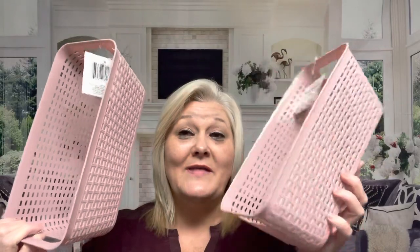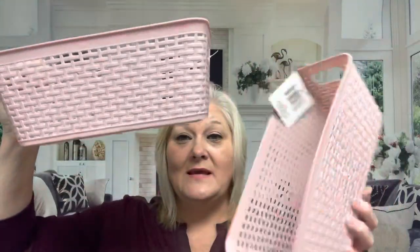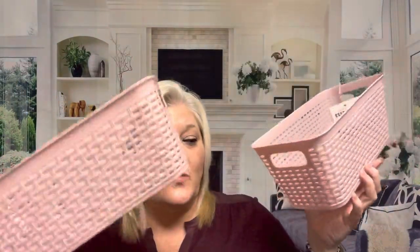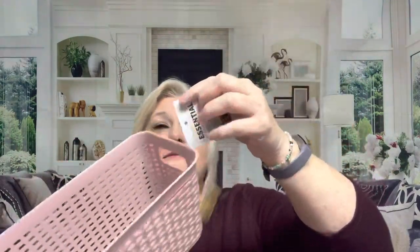you know, I started doing Dollar Tree hauls because of things like these baskets. So they're bringing them back, guys. This right here, I love the kind of basket weave on this. I love the deepness of it. These are definitely going to be under my bathroom sinks to put collectibles and things, I don't know quite yet what. They are by Essentials, Storage Essentials.